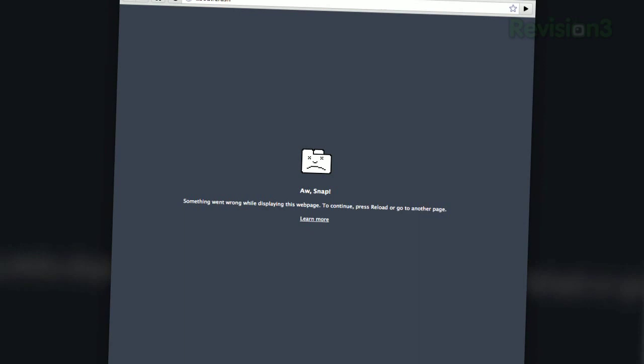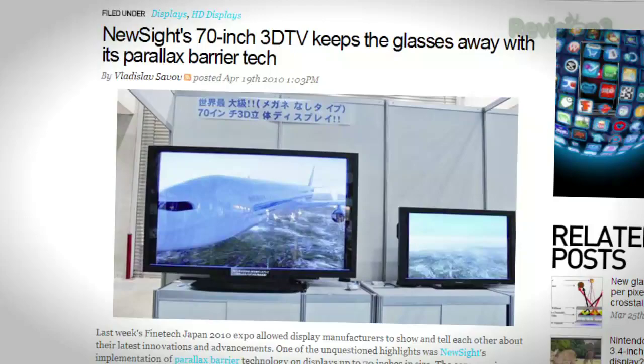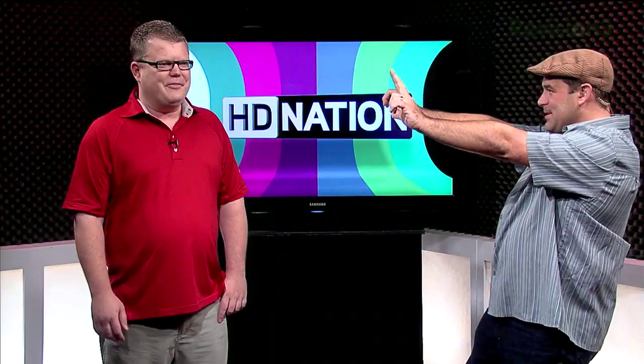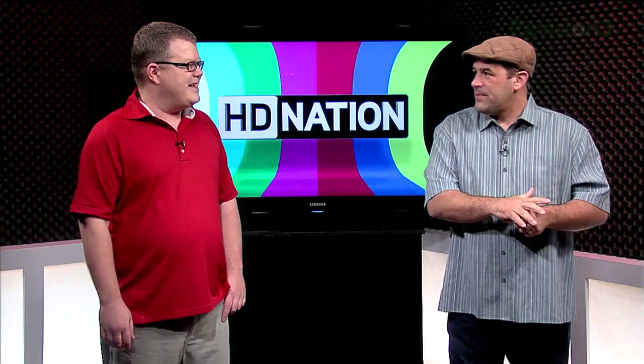Kaboom. Yeah, well. Anyway, a company called Newsight claims they have a 70-inch 3D LCD HDTV that doesn't require glasses. It uses the parallax barrier technology. Essentially, it's an extra screen in front of the main screen that provides that independent view for each eye. I really do sense a narrow viewing angle on this one. It's that, and if you turn your head a little bit, this is really more for signage, I would think, than any kind of in-home use, really.